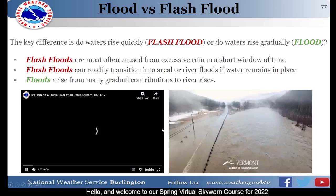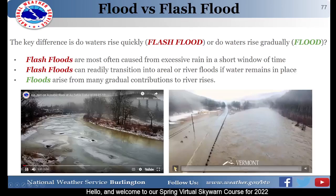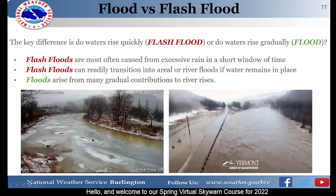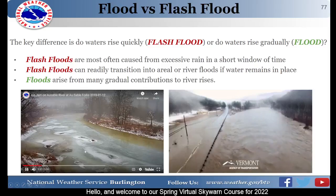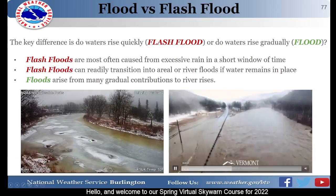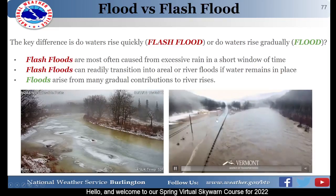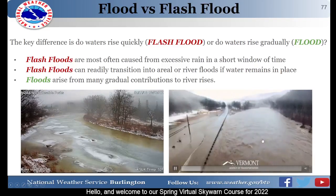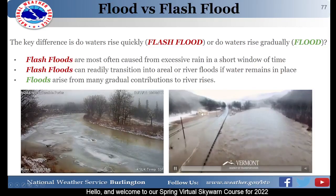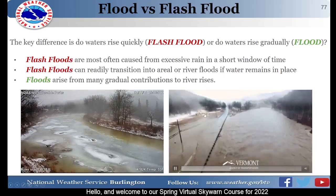So we'll just start playing these videos to show some of the differences between a flood versus a flash flood. Again, a very sudden change here on the left versus the image on the right from the Vermont Agency of Transportation. This happened in April of 2019. This is the White River being flooded by gradual contributions from heavy rain and snow melt.